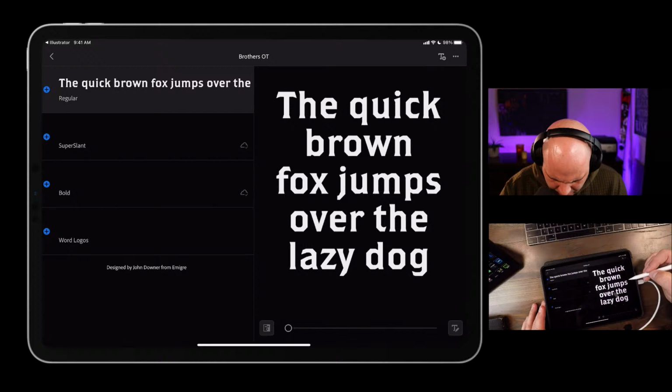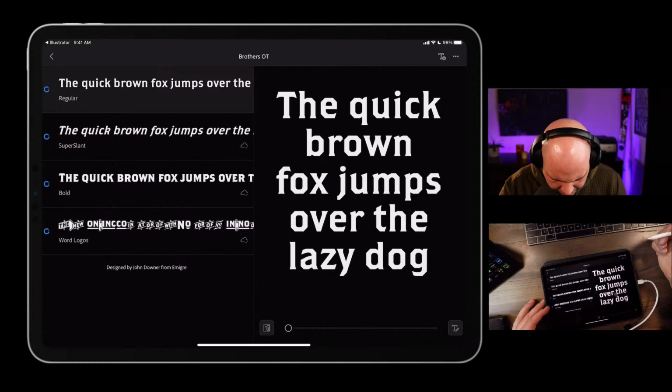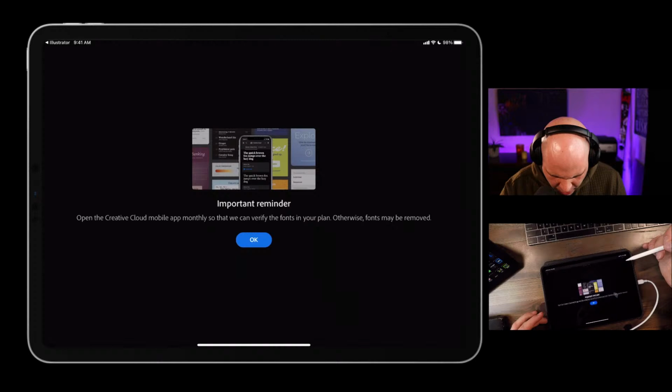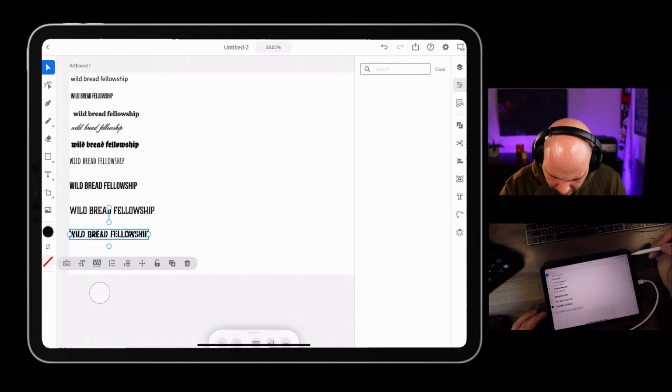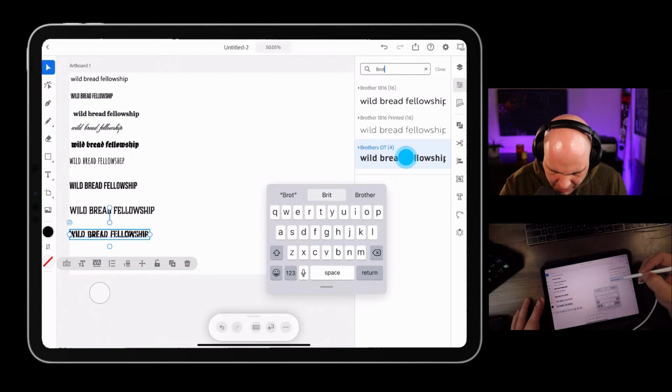Cool. All right. So now the question is, I want to add this to my iPad. Change the size. Oh, that's cool. All right. So I click this little T with the plus button up here on the top right. And it's going to install the fonts. Boom. They should be installed. So which font was this? Brothers OT. All right. So let's add that back over here. Brothers OT. Boom. Look at that. Synced up. So cool. I love how everything just works.